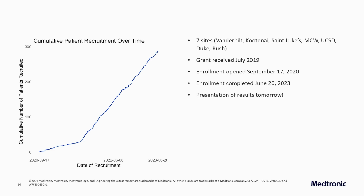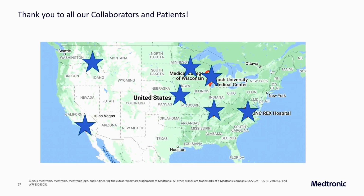But it was 7 sites: Vanderbilt, Kootenai, which is a community hospital; St. Luke's, also a community hospital in Kansas City; Wisconsin, UCSD, Duke, and Rush. So a good mix of academic and community centers. These were the centers. This was a huge undertaking.